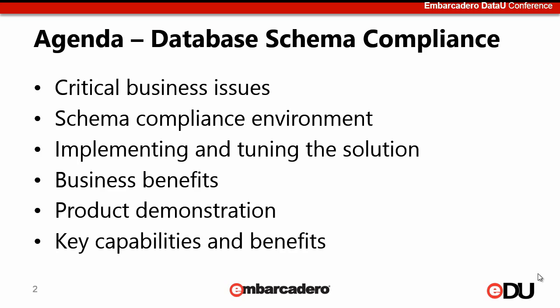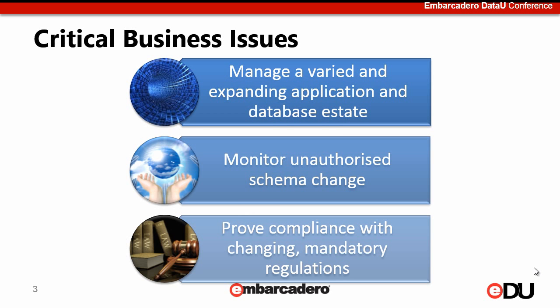Let's then just take a quick look at what's interesting here, which is the business benefits that this solution gives to them, and then I'll pass over to Mohammed, who will show you some of the key features of the DB Change Manager Embarcadero product that the bank is using to satisfy their needs for database schema compliance. Then we'll take a quick review at the end of the key capabilities and some of the benefits again. So what are the critical business issues for the bank in the UK?